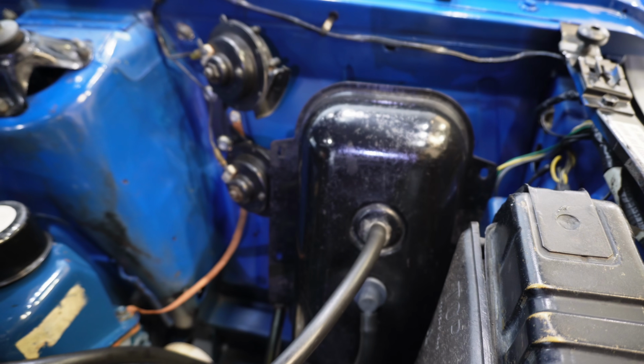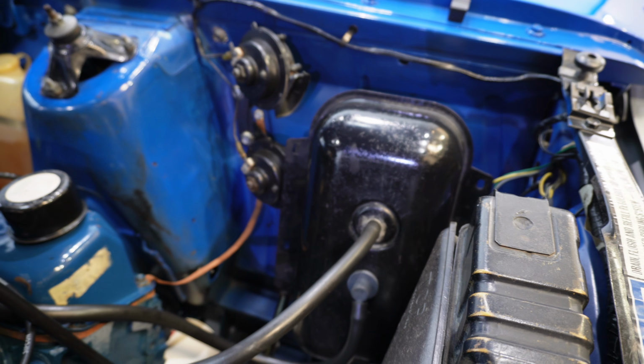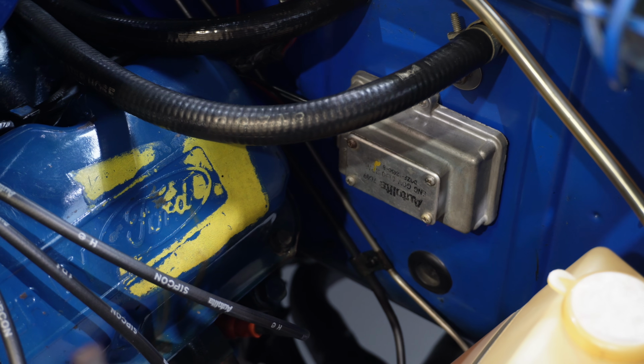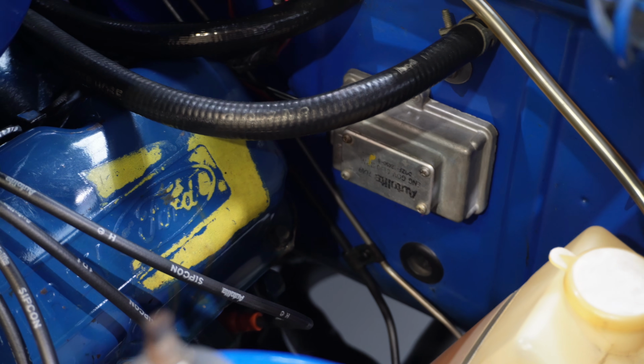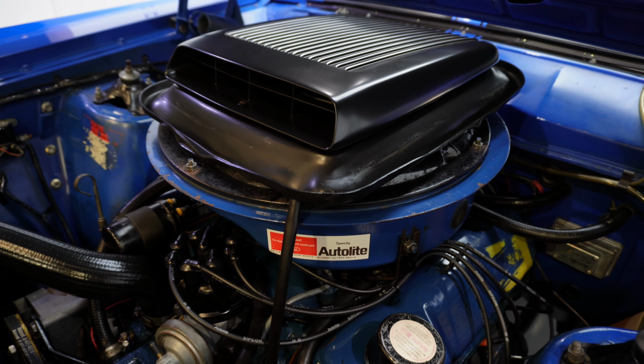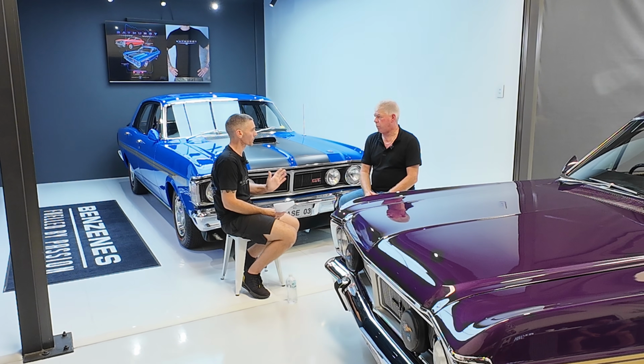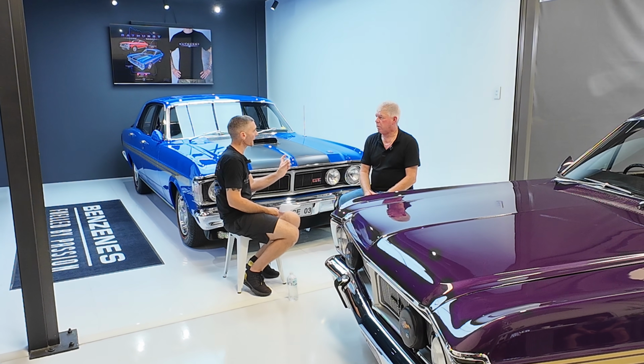Yeah, this is it. Now, maybe you can clarify something for me. Out of the 300 HOs, is it correct that only 200 came out with a certain gearbox homologated for Bathurst? Yeah, correct. And this is one of the 200. 3.25s rather than 3.5s. So I think that's another bit. It is.